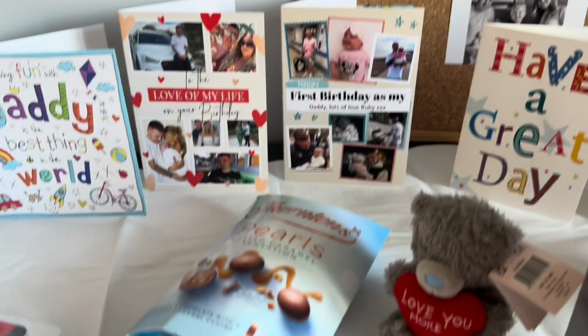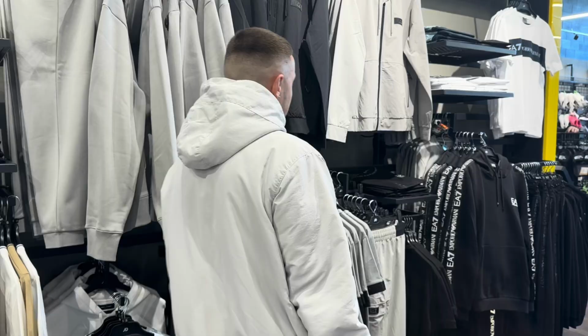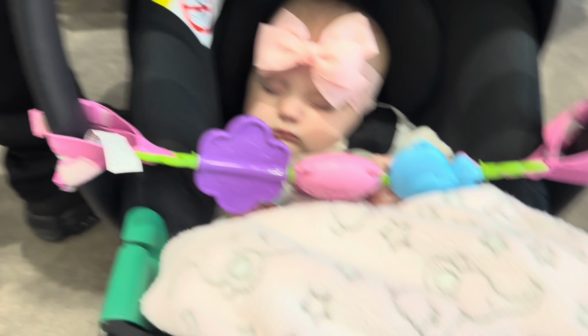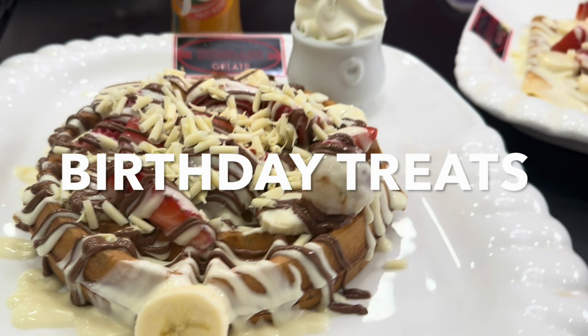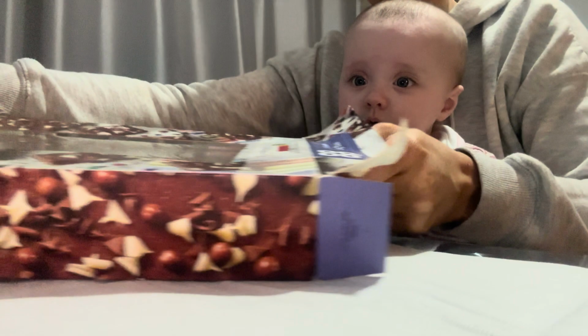birthday boy. And this is the card I got Sam and didn't show you guys. It's Sam's lunch request, shopping on his birthday, and we didn't have the heart to wake Ruby up and pop her in her pram, so here she is, little sleepy baby girl. And my waffles arrived. I always ask for chocolate sauce on top. And I've got ice cream. Wow, look, baby. Oh my goodness.